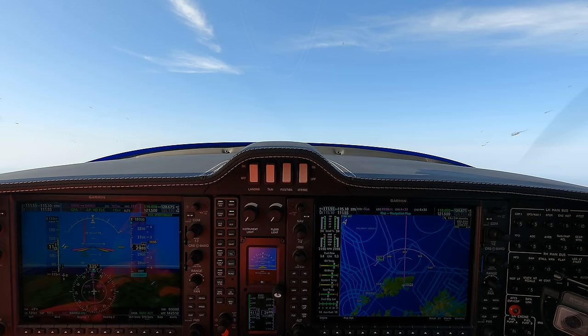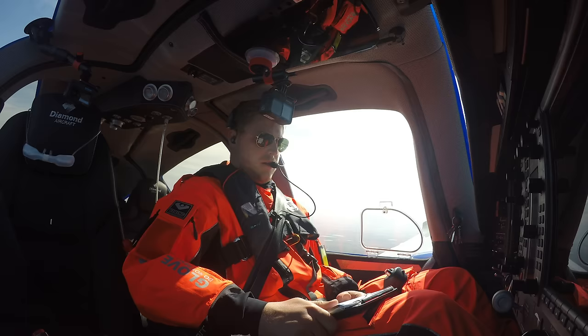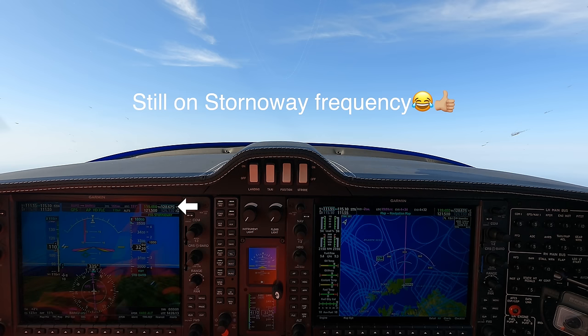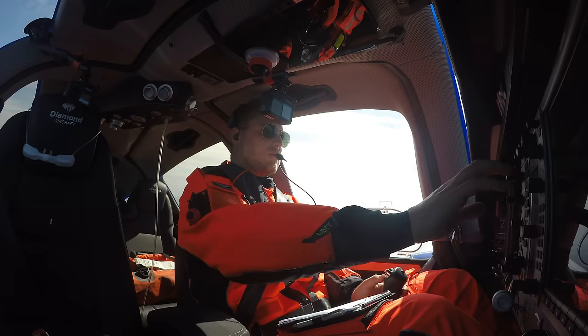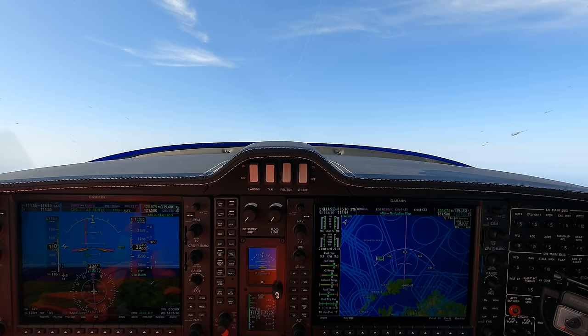3,000, transition, standard Barra. Level 30, very good. And now we talk to Scottish. Scottish, hello again, Oscar Echo Uniform Delta Alpha is passing level 33, climbing level 180 inbound Barku. Oscar Delta Alpha, sorry for that. Embarrassing. Scottish, hello again, this is Oscar Echo Uniform Delta Alpha passing level 36, climbing level 180 inbound Barku.